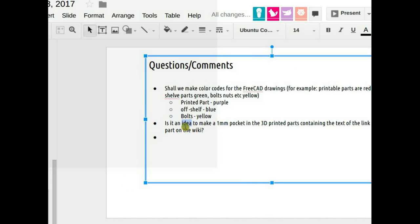Let's look at question two. Is it an idea to make a 1 millimeter pocket of the 3D printed parts containing text of the link to the part on the wiki? That would be a nice idea. Would that make the part much heavier? Possibly, yes, if we're talking about the full file. But then maybe we can have one.